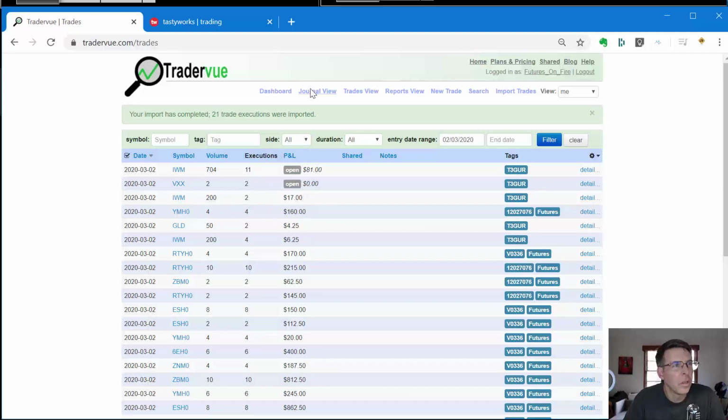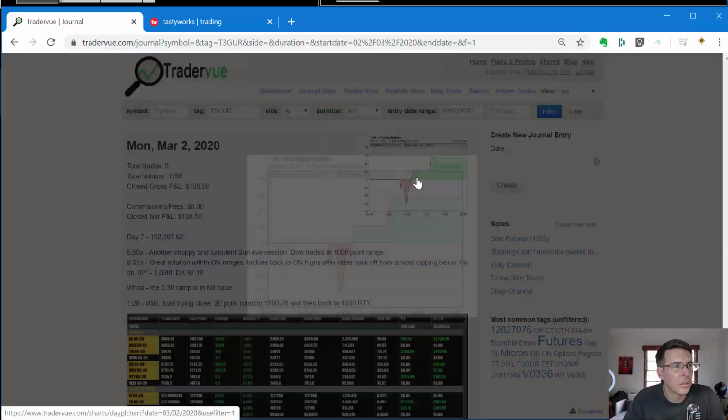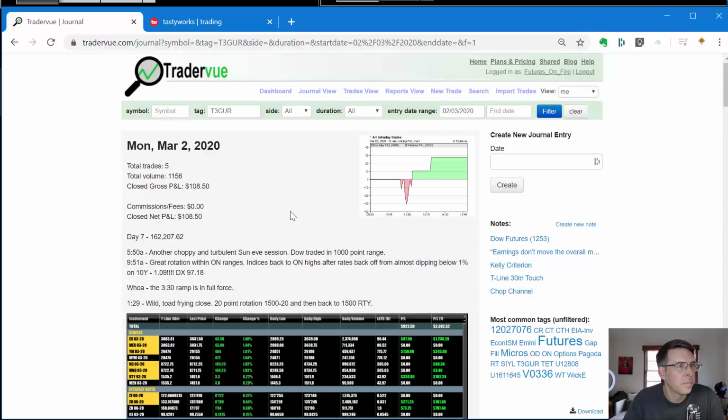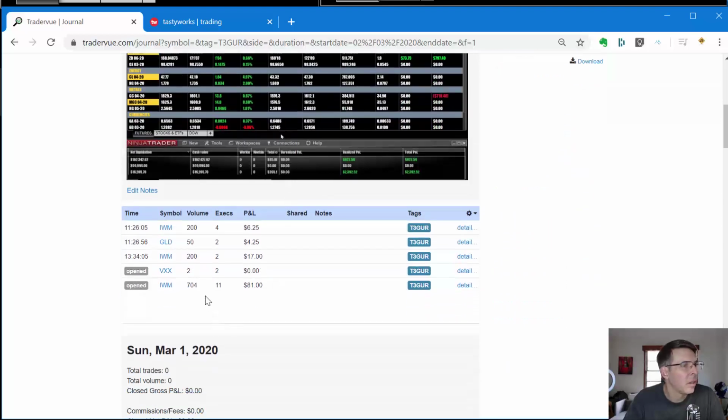Let's go to the journal view. Okay, now we need to go to the tag of T3 Guru. So we just see those trades. And there we go. I think all this does is track. I don't know what it tracks, but let's come down here and see if this is accurate. We should have some IWM still and VIX.